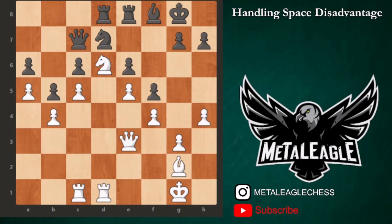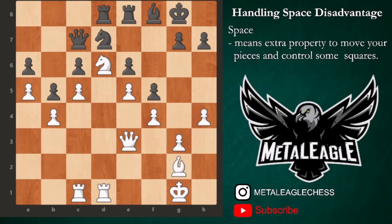But first, what does space mean in chess? Well, space means extra property. Extra property is favorable for this simple reason: the more space one possesses, the more room his pieces have to move about in. Just like in this position right here.